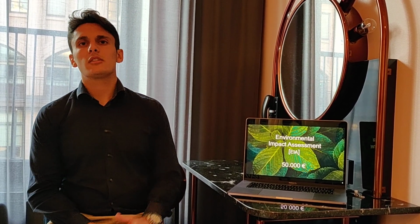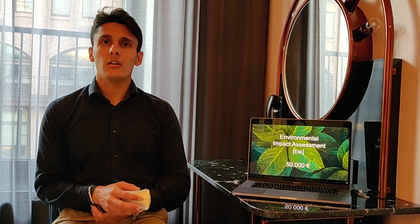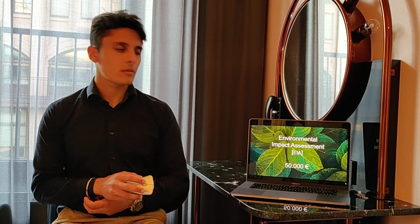You could think this is just the name of a simple document, nothing that matters for a company, for a big corporation that invests a lot of money in a building process. An environmental impact assessment is the process of evaluating the biophysical and social effects of constructing new buildings on the quality of the location's environment.